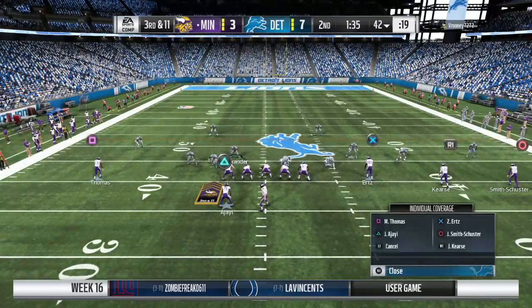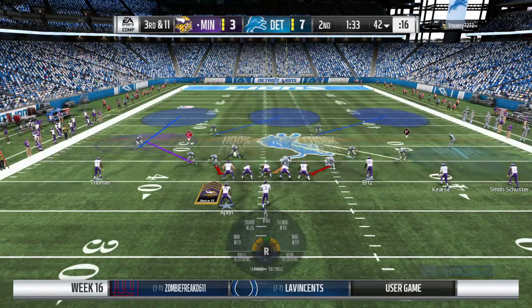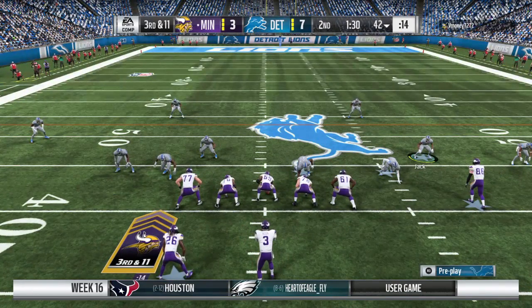Detroit! Gone! Gone! Gone! Gone! All right, now, lucky 56. Lucky 56.